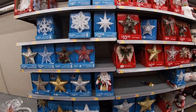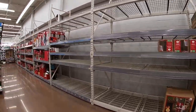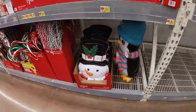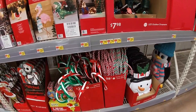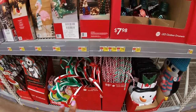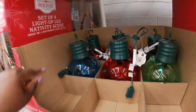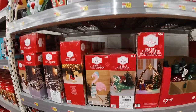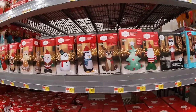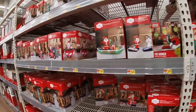There's the angels, and we're gonna just walk around the other side. Oh, you know what? We're gonna end it and look at the Christmas trees. I did tell you guys that we were gonna look at some of the Christmas trees. $12.98. They had these lights at the Dollar Tree for $1.25. Oh, look. $7.98. And then they have all of their blow-ups and stuff. But they don't quite have them out on display yet. I know they're gonna put them up on display, so that's why I'm not gonna do too much and show you these.